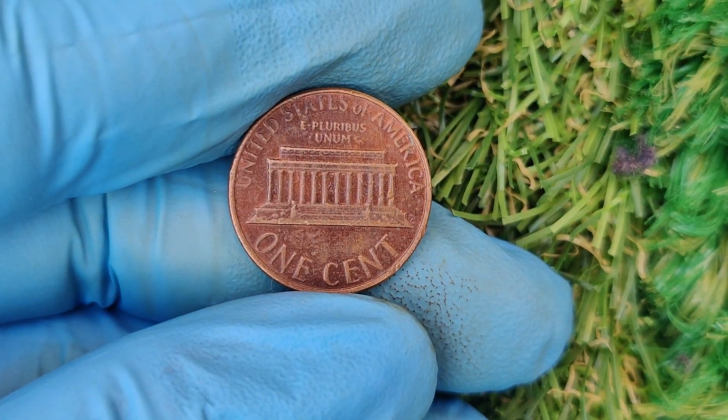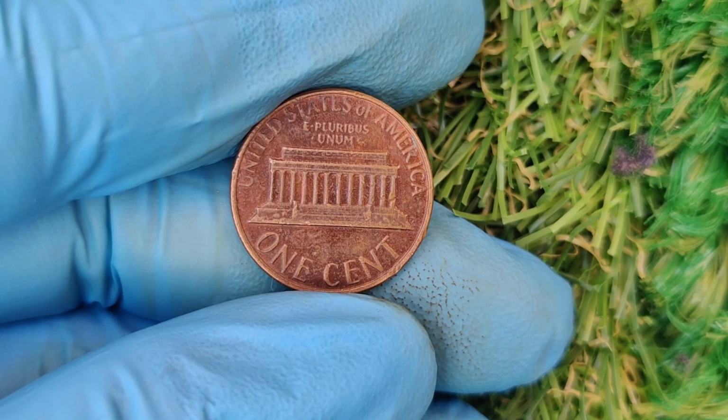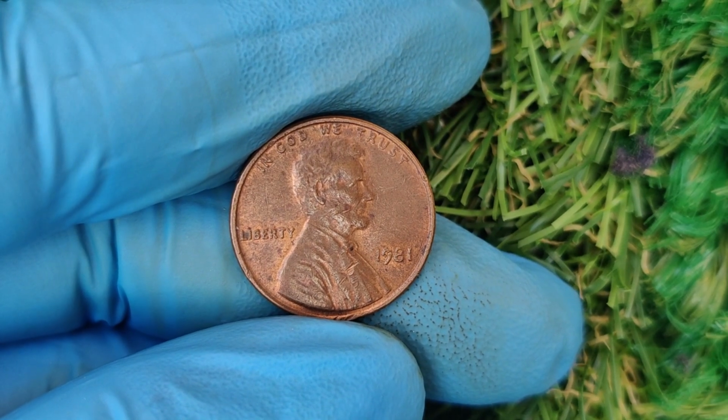If you think you've found a rare gem, send it to a professional grading service like PCGS or NGC. They'll authenticate and grade your coin, which can significantly increase its value.